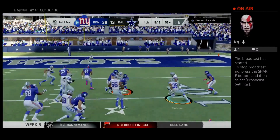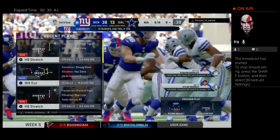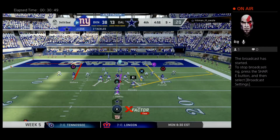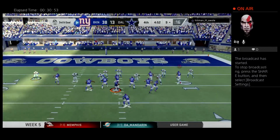On 2nd down, here's Barkley. And a short pickup there down to about the 9. Only a yard there, and that'll bring us to 3rd and goal. Partner, I know we're in a goal-to-go situation, but my goodness, think about running the ball here. Not even a thought, is it?